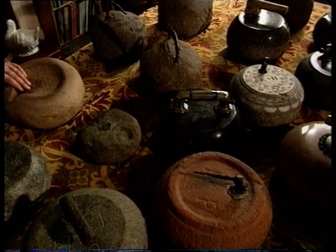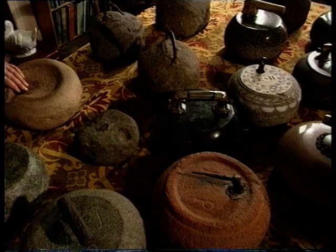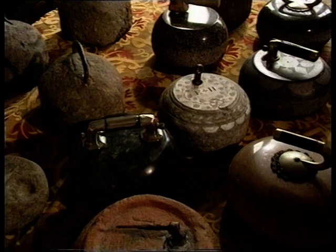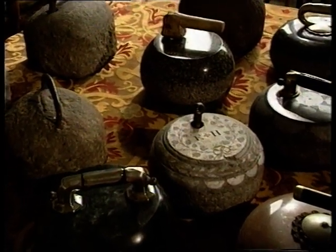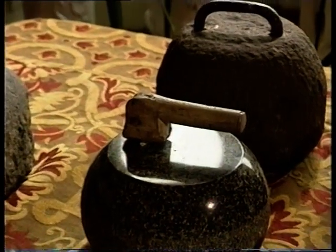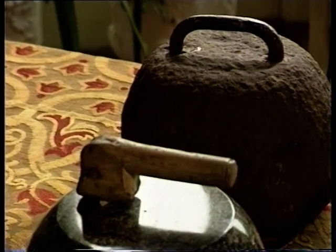Yes. Well, the big one at the end there shows a considerable size. It's at nearly 70 pounds in weight. Again, although the stone was circular and therefore potentially productive of a more scientific game.